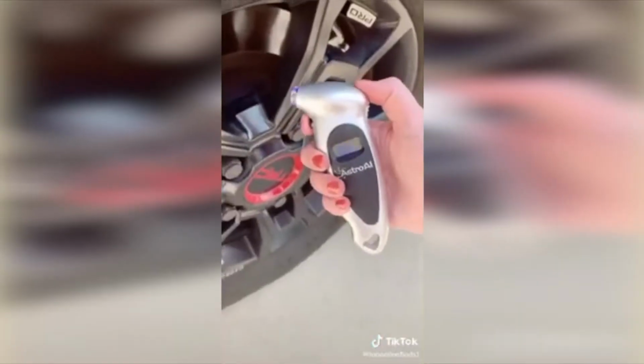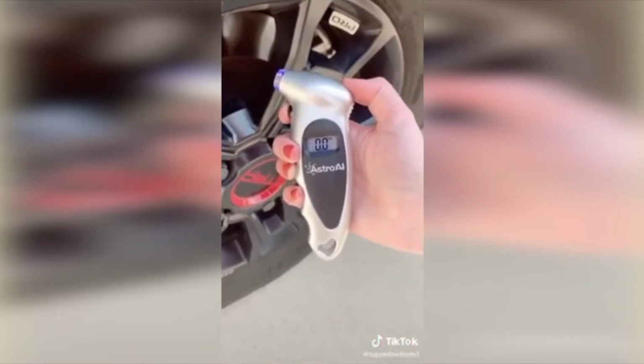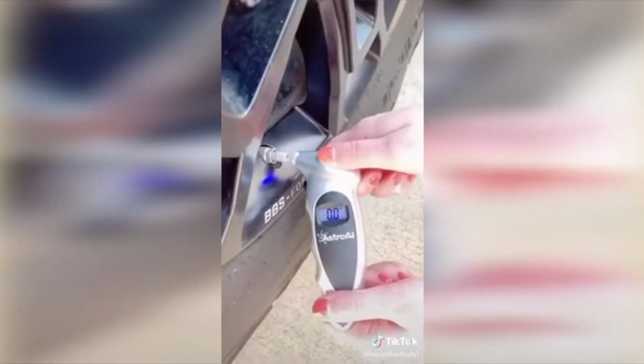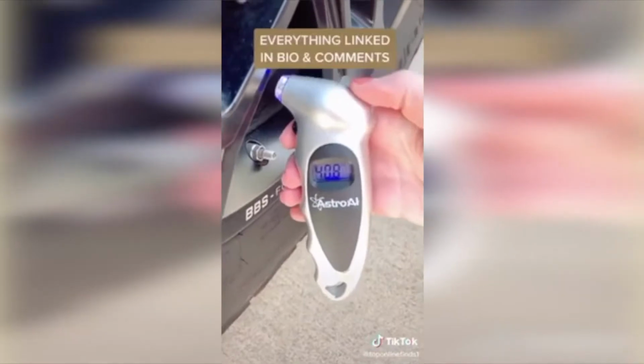And lastly is this digital tire pressure gauge. I don't know about you guys, but I feel like the ones with the stick always confuse me. So this one's really nice because it has the different settings. So you just set it to the one that you need, stick it on the valve, and it will automatically tell you your tire pressure.